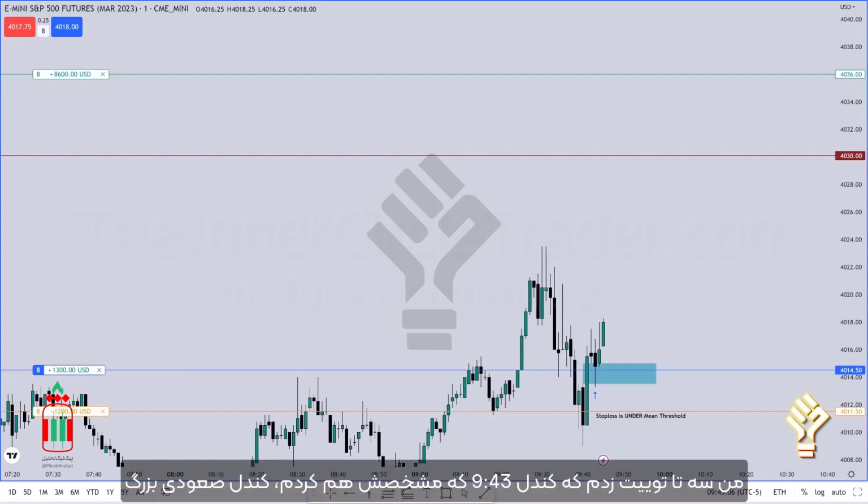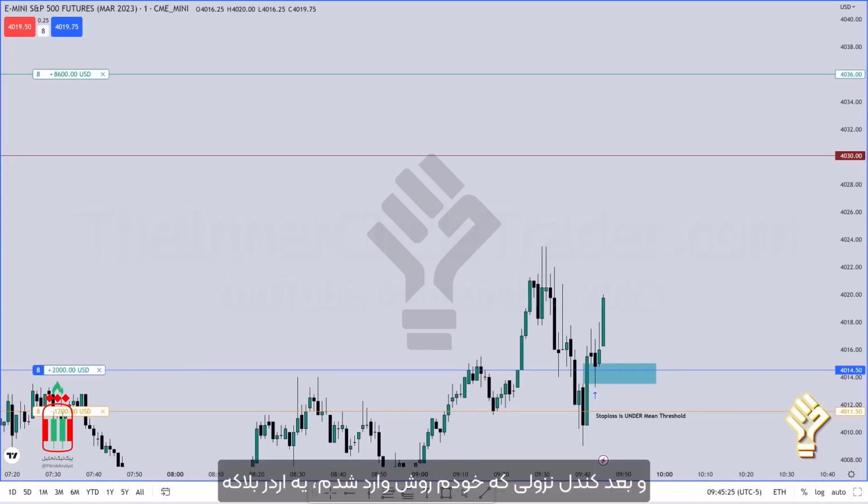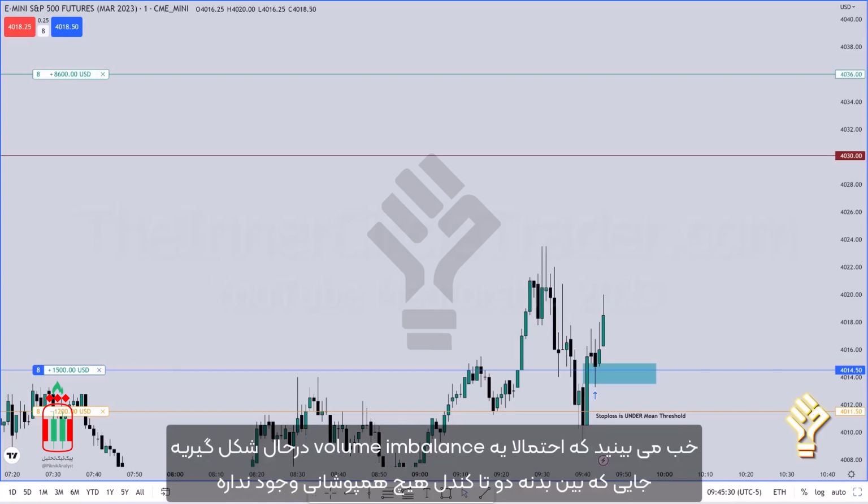And I sent 3 tweets out stating that the 943 candle, which is the shaded candle, big bullish green candle, that's the one I'm drawing everyone's attention to on Twitter. And then the down close that I entered on, that's an order block. So you can see already we have a potential volume imbalance forming where there's an absence of any bodies overlapping one another between 2 candles.